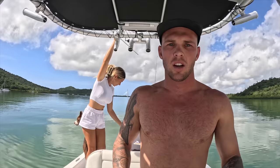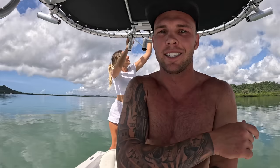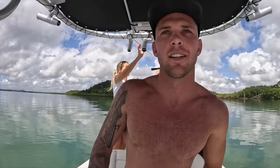Alrighty, I don't know if I was clear last time, but this actually isn't our boat. We didn't buy it, we're just borrowing it off Reef Marine because they're the dealer for these Sportsman boats. And they said, hey, have a crack at one of these. And we're like, yeah, boy.